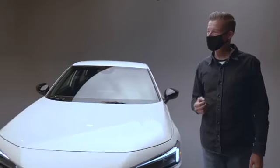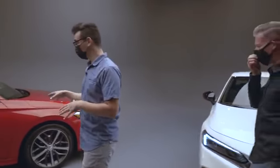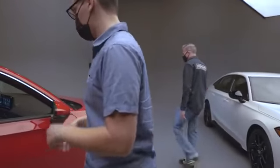Totally, yeah. So let's check out the interior, because I know this one has a lot of the bells and whistles that you're gonna get on the new Civic.